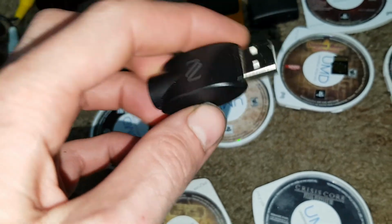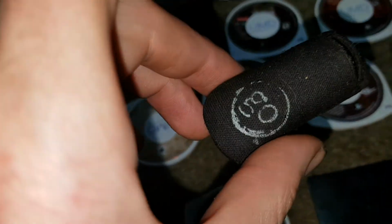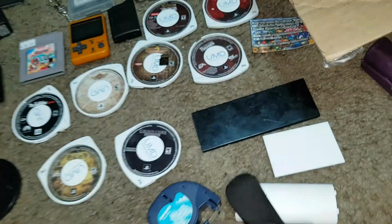Because it goes to the USB. And then whatever this connector is, something would screw into there. Not 100% sure. It says Go on it. That's all that I know. It just says Go. No idea. What is this thing? Nobody knows. Probably garbage. Maybe it's not.